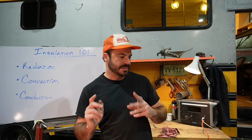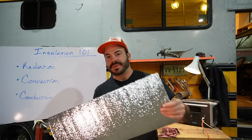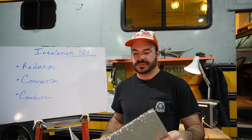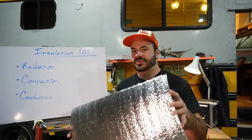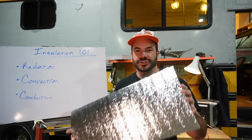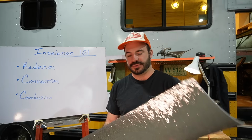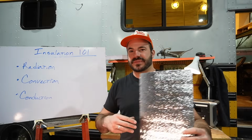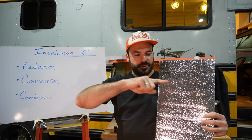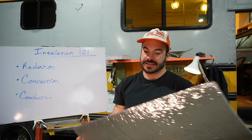Now, I know we talked about this briefly earlier, but radiation is where we'll start. And in my opinion, there is almost nothing better than this Reflectix material for providing excellent insulation against radiative sources of energy, heat. If you put this in your window, and this stuff comes in 4-foot rolls, it's great, you can cut it to fit, and pop these in your windows in the summer, you'll be preventing 100% of the sun's radiation from getting in through those windows and reflecting that heat back out of the bus. That's a great application for this material.